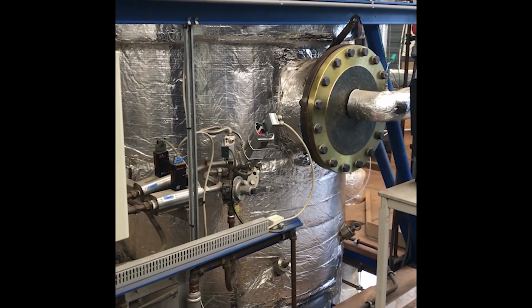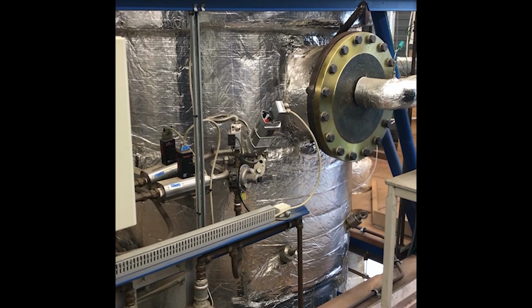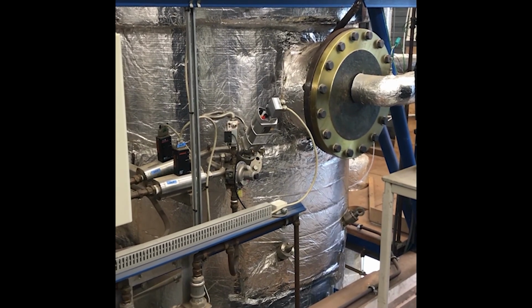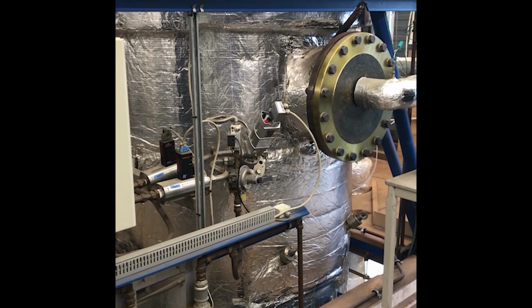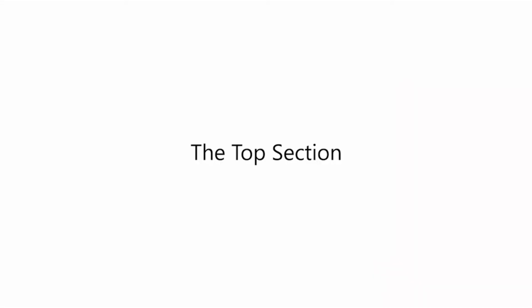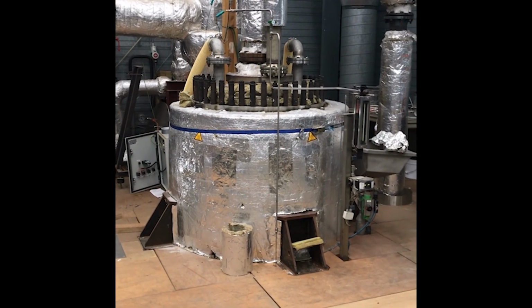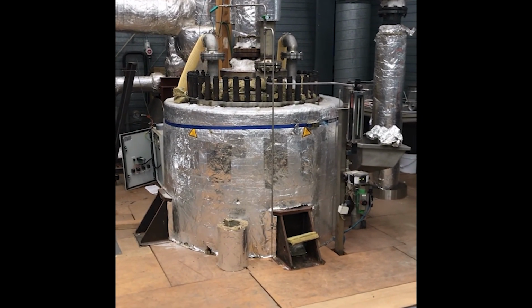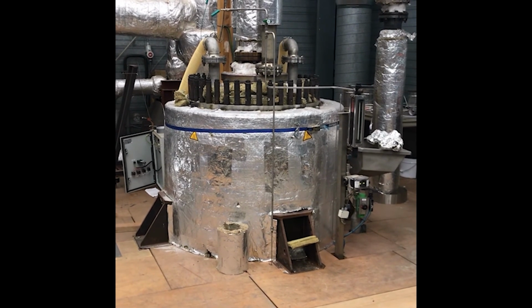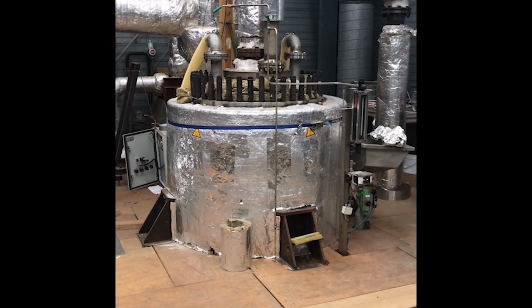This is the middle section where we bring in air to burn the gas, and from this burned gas you can make electricity or use the heat. This is the top section of the reactor. It's where the cooler is hanging down. It cools the gas, and after cooling it is treated outside and cleaned before it goes off to the chimney.